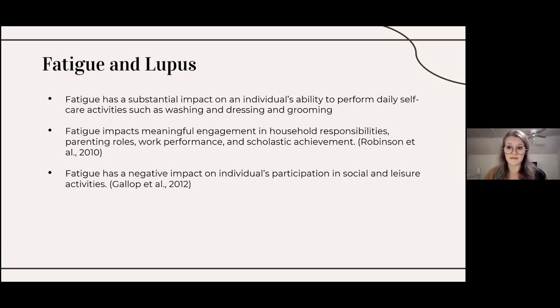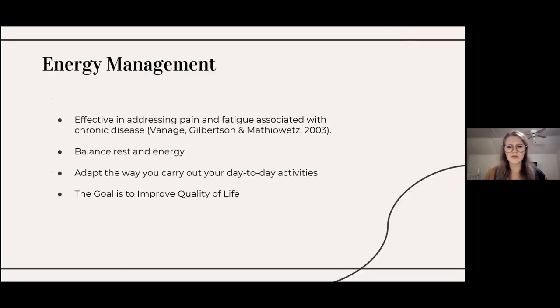I personally live with lupus, and for me, fatigue is what most impacts my quality of life. As an occupational therapist, I found there was a gap in health services for people living with lupus and not enough awareness around this. So I thought this would be a good topic to share how OT can address this symptom to improve self-management. One of the strategies you can use is called energy management. This is an intervention that's based in evidence. It can be used for many different kinds of conditions, but there is research for it in lupus specifically.